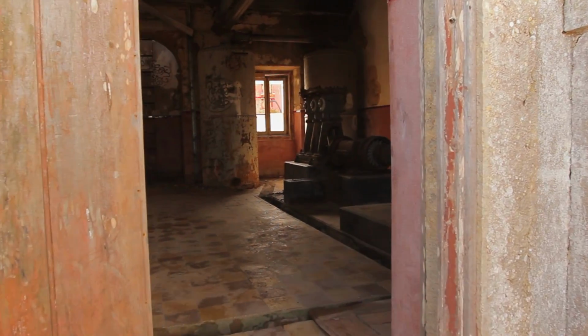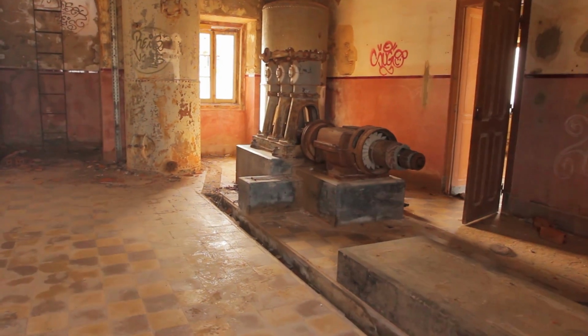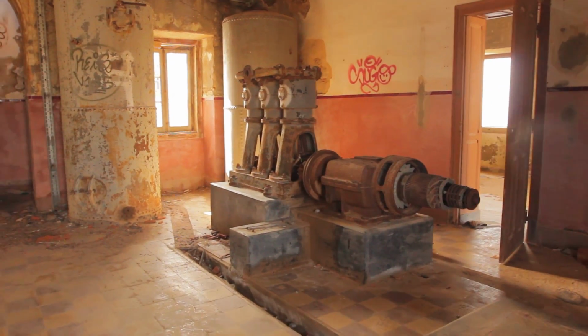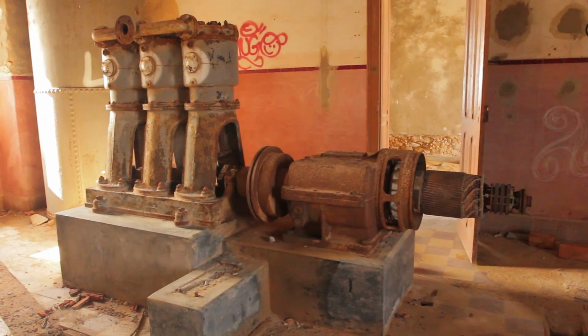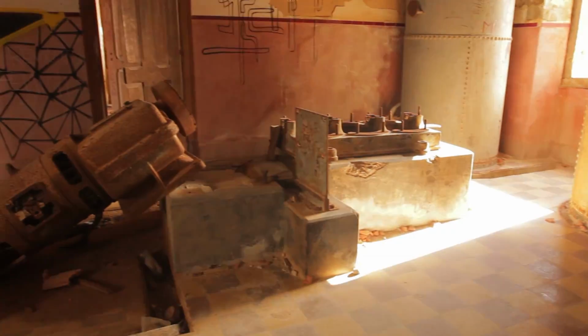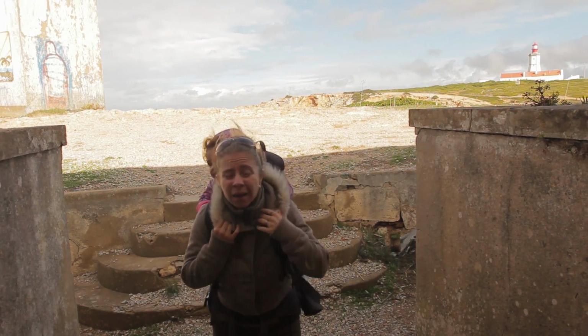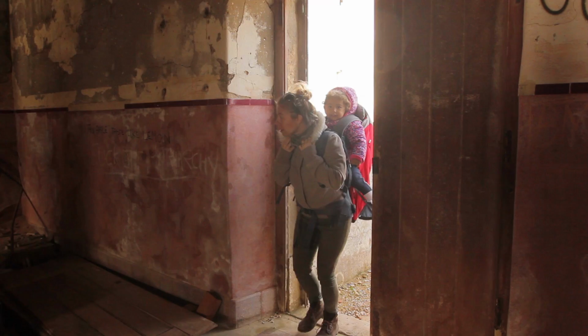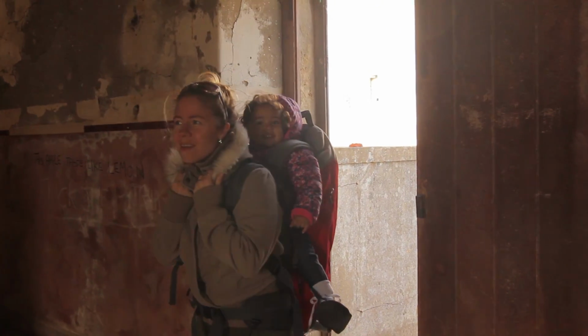So I've just come up inside the abandoned building, and look at this. They've got like an old generator in here of some kind. That's pretty cool. I wish I knew what all of this was. Look at this, Story. Some machinery. Listen to the sound it makes. Funny noise, isn't it, Story?